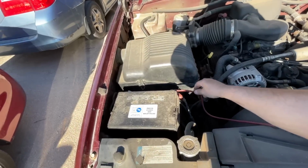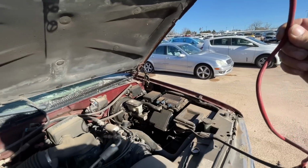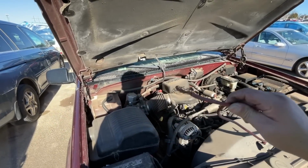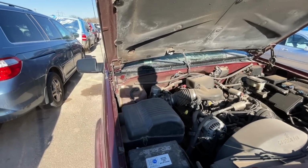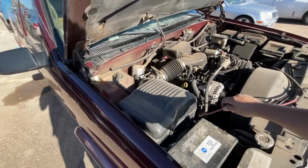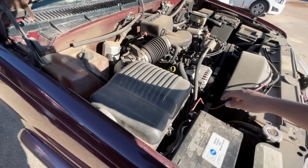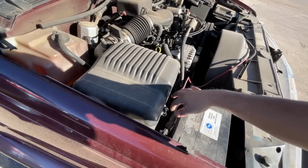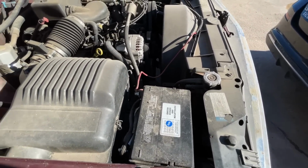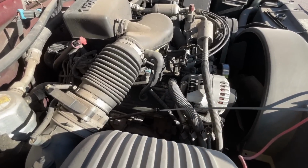Hold up. What is this? What the heck is this? How much you want to bet this is the starter? I don't know. Okay. I mean, it was sitting on the hot side, so I assume it's supposed to be there, right? Oh, man. The battery terminal is disconnected. Oh, boy. Well, it's listed as a start, not a drive, so let's start with that.